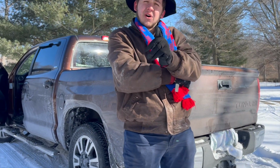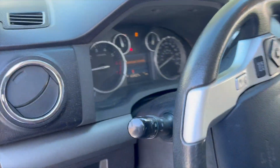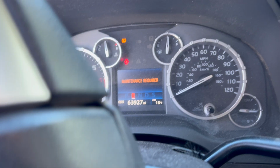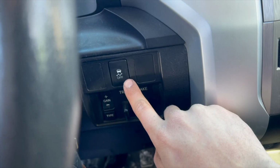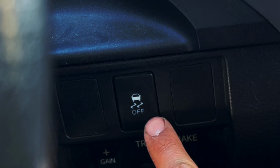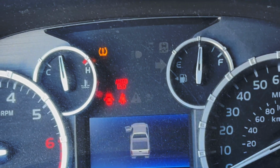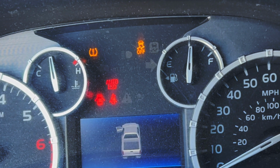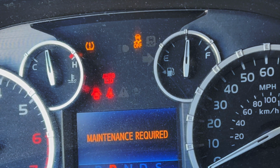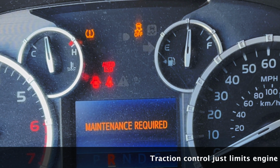Let's turn on that auto LSD locker. Get in our cab, okay. Nothing showing there. Now, I'm going to press and hold this button. When I first press it, okay, auto LSD comes on. I'm going to keep pressing until, there we go, that no traction control comes on. And remember, that's just to make sure the throttle plate does not close up when it senses wheel slip.